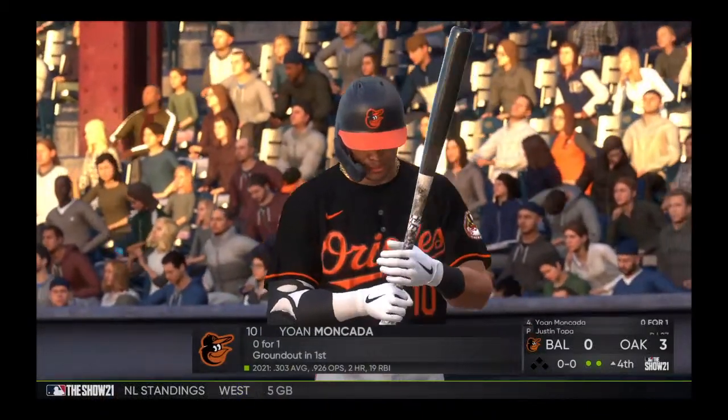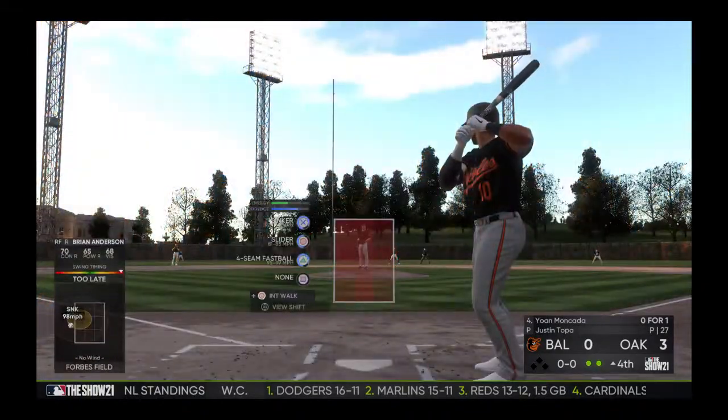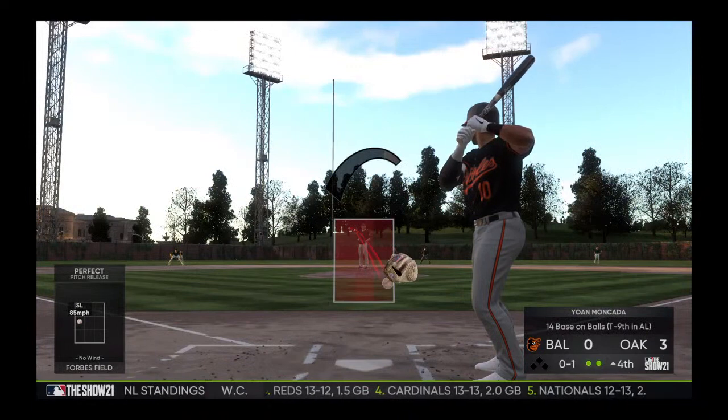So it was a strikeout swinging. Brian Anderson sent packing for the second out of the inning. Infield in the overshift here. Now the pitch. Yohan Moncada is in with 2 away now as he looks at a called strike 1.